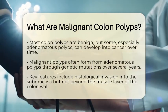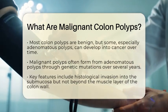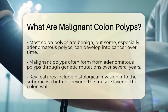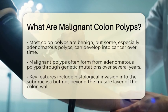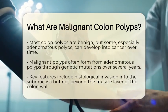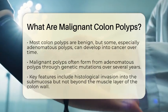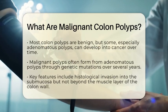Key features of malignant colon polyps include histological invasion, meaning the cancer cells have penetrated through the muscularis mucosa into the submucosa but haven't yet spread beyond the muscle layer of the colon wall. This invasion helps distinguish malignant polyps from more invasive cancers that have spread deeper into the colon.